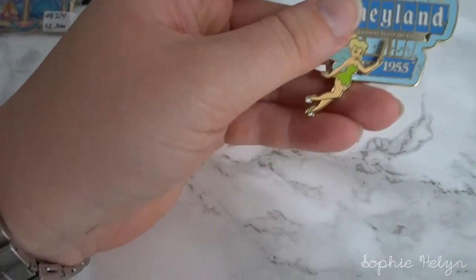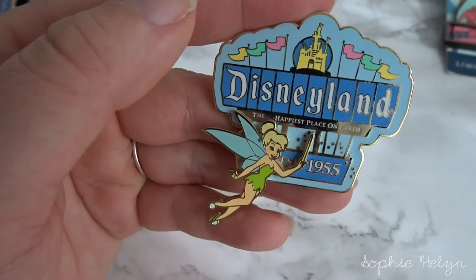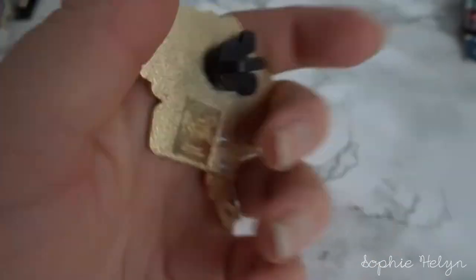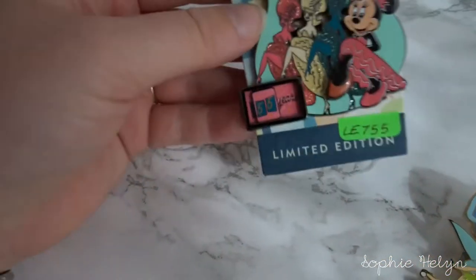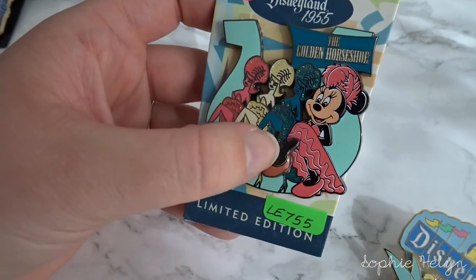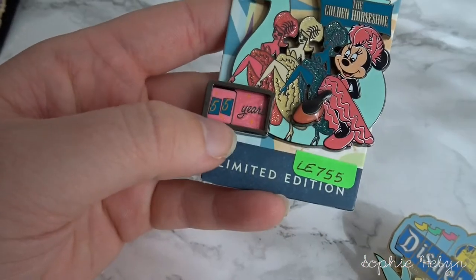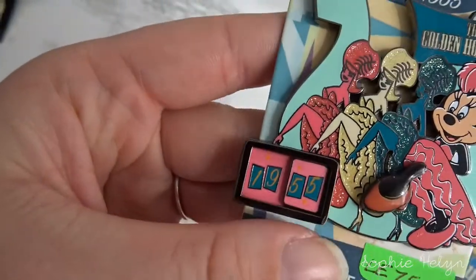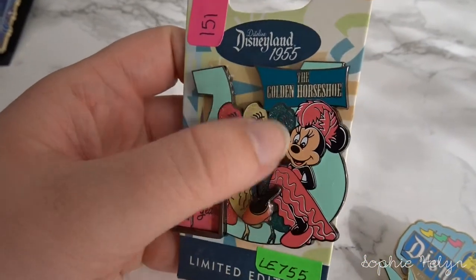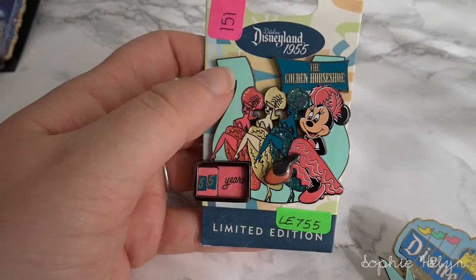We then have some more vintage Disneyland ones. I love anything like 1950s, this retro Disneyland feel. And again, it says the Happiest Place on Earth with Tinker Bell on it. This came out in 2003. And then I have this one, which is LE 755, which is an odd number. It's Minnie as one of the can-can girls. Her foot is actually pin on pin, and it's showing the Golden Horseshoe. At the bottom here, it's got 55 years, and it also changes to 1955. So that is a pretty cool pin. I'd like to know a little bit more about this and the link to the Golden Horseshoe. But I love that 1950s feel, so that was a definite for my collection.